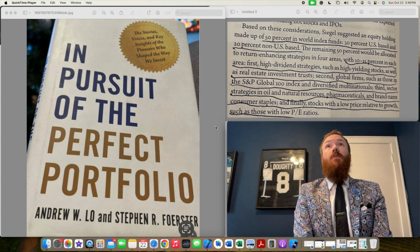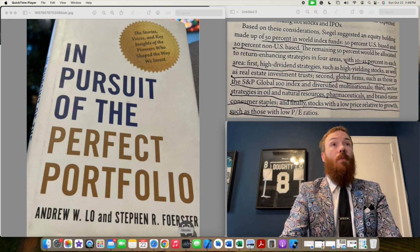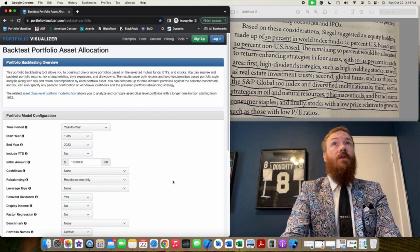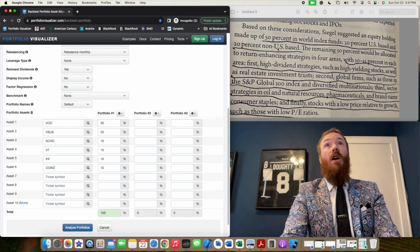So what they're recommending in this portfolio is 50% world index funds. So this is your 30% US based and 20% non-US based. We're going to build a portfolio on Portfolio Visualizer and see what a $1 million rebalanced portfolio will do. I picked some of the popular funds that people use. VOO could be VTI, whatever your comfort level is. VOO is going to make up our 30% US based, and VXUS, an international fund, is going to make up the non-US portion.